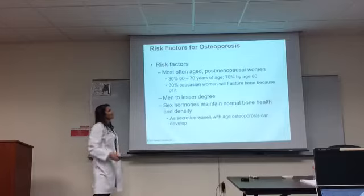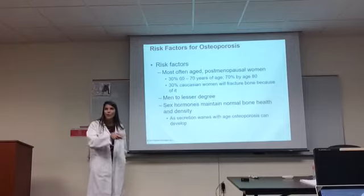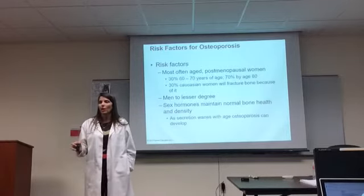Okay, sex hormones are responsible for maintaining your bone integrity. Men produce them once they hit puberty for the rest of their lives. Women produce them when they hit puberty, and they finish when they hit menopause. So then they go through this long time where they're not producing those hormones, and it impacts the integrity of their bones.